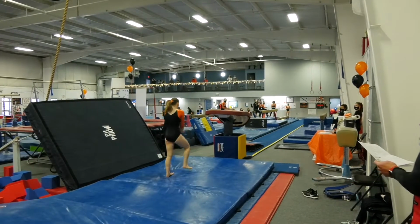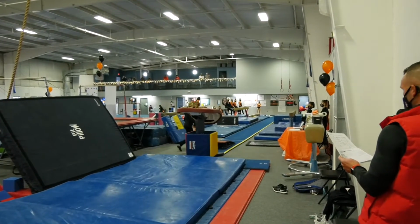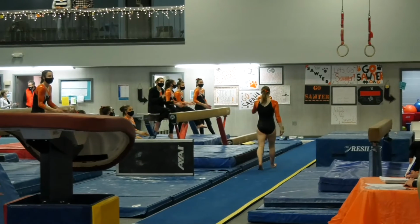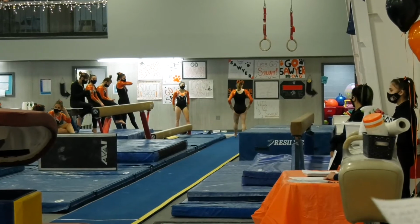Really nice vault from senior captain Sawyer. Nice block off the table. That was a piked Sukahara. That start value is a 9.8, so that's the maximum score she'll be able to receive. Form-wise, it was pretty good pike shape in the air. We did tuck down a little bit towards the end and then a step on the landing.